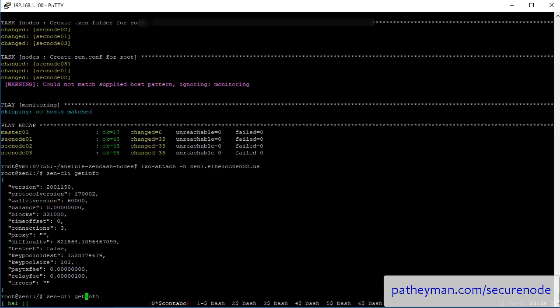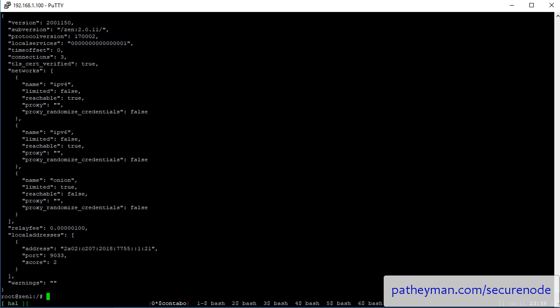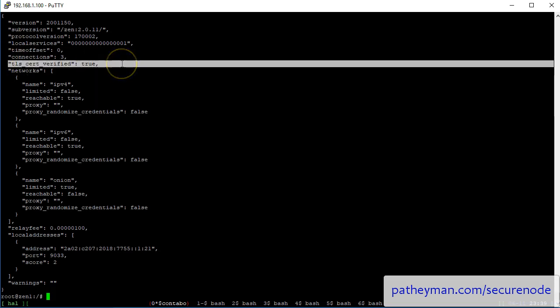If you do get network info, we can see that this TLS certificate is true. And what we need to do now is we need to get a shielded address. So ZenCLI z_get new address. You get that new address, send 4 transactions of 0.025 Zen to it, and you're in business.